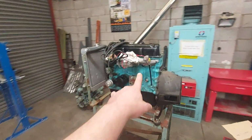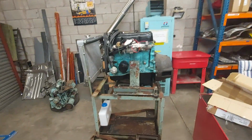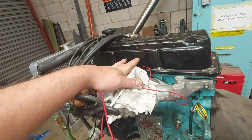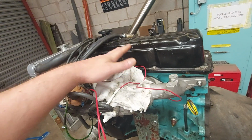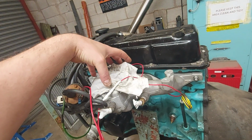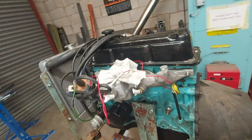Our little 1.6 that was seized 2 years ago, which we unseized, is now on the test stand. We're using it to test carburettors before and after rebushing to make sure they're not leaking air, to see how well they work. And I want to put an adapter on this intake manifold. Wacky Racers suggested how to do it, to put SUs on it as well, so we can test SUs as well.